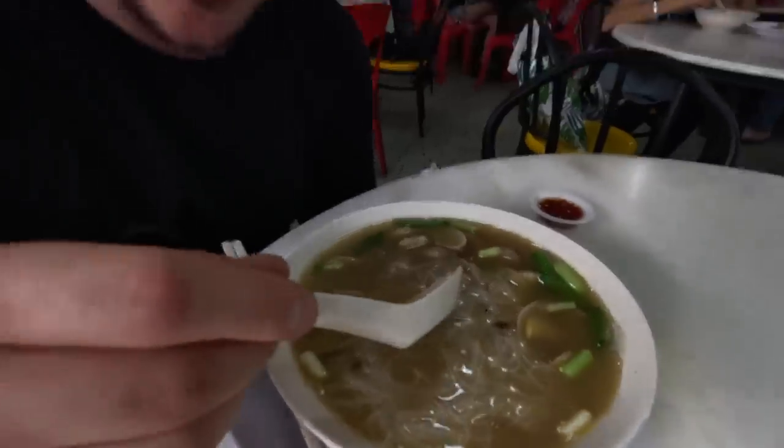Yep. First meal in Malaysia in almost 2 years. That broth is like none other. We just landed here in Kuala Lumpur and we're here in Chinatown exploring. It's like, wait a minute.